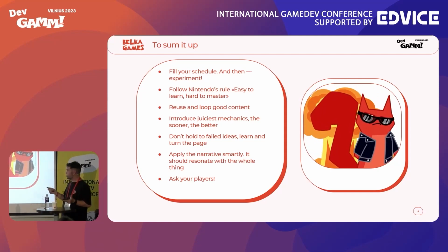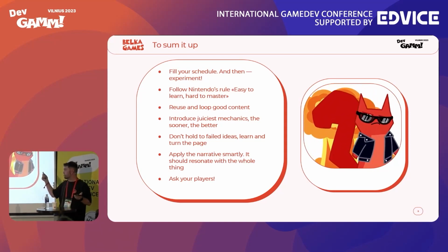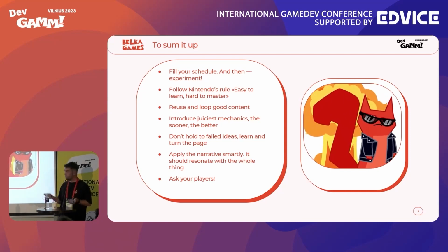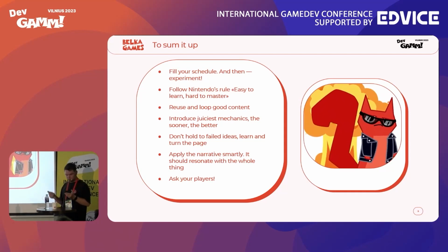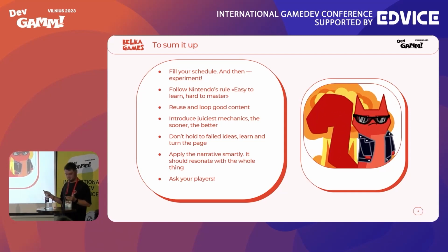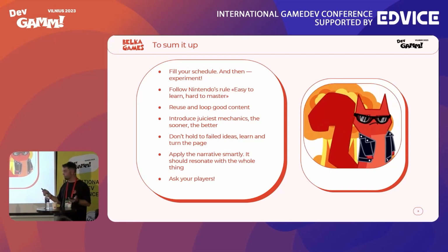Introduce the juiciest mechanics first. The sooner, the better. You don't have much time to do this. Don't hold on to failed ideas. Learn and turn the page. It's painful, but sometimes it's more effective. Apply the narrative smartly. It should resonate with the whole game. Make a good logical connection, make it differ. And don't forget to ask your players. It's sometimes better to ask than guess.